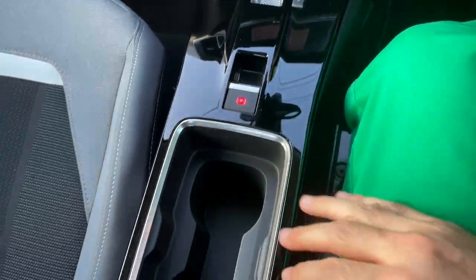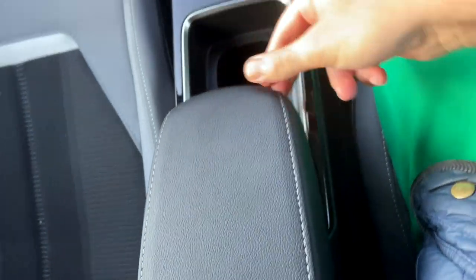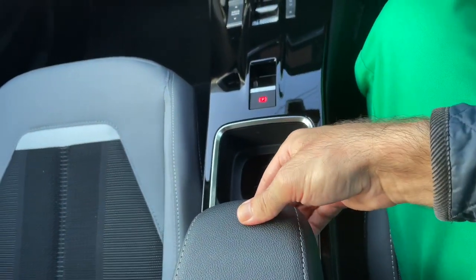And then a couple of cup holders here. And then a little armrest for a tiny little bit of storage. And this slides forwards as well, so if you want to get very comfortable when you're driving.